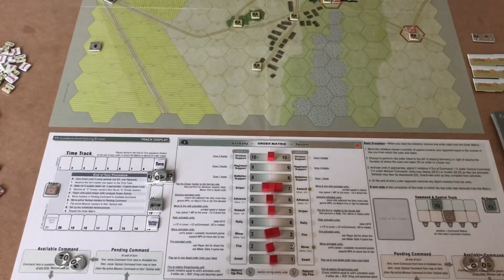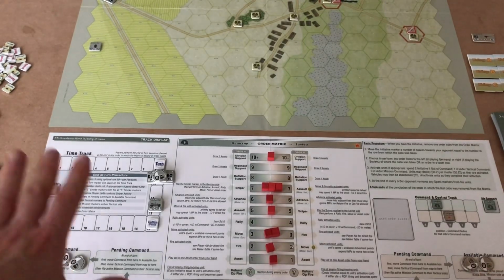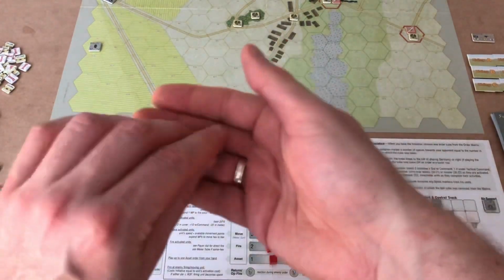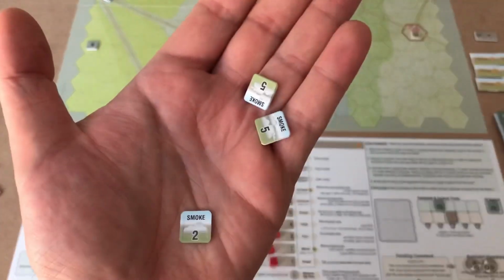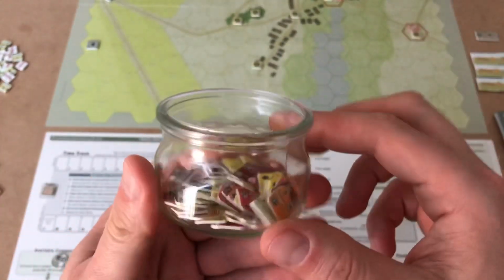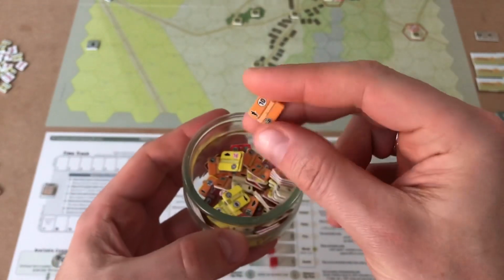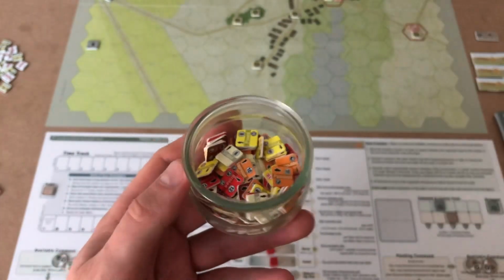What we receive are also other counters used in order to play. We have a turn track counter, we have a sudden death counter, we have several counters used to track smoke on the battlefield, we have several counters used to track spent units, and we have also casualty counters. Those counters are double-sided.